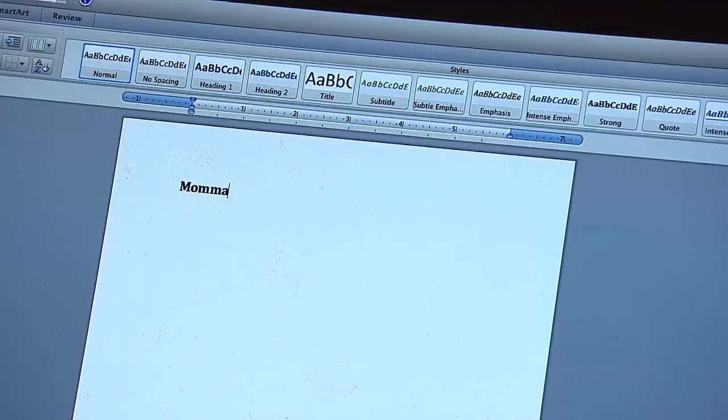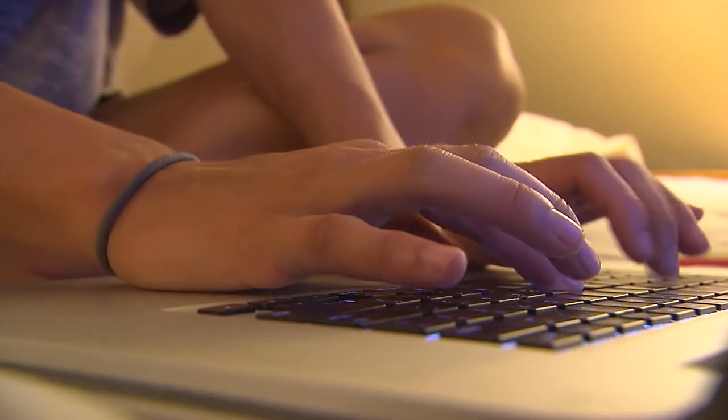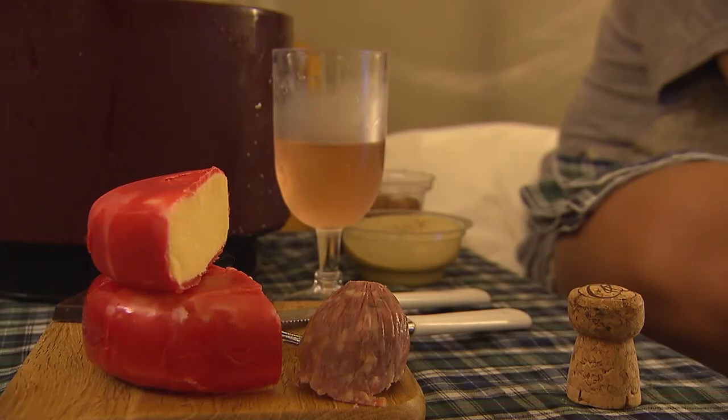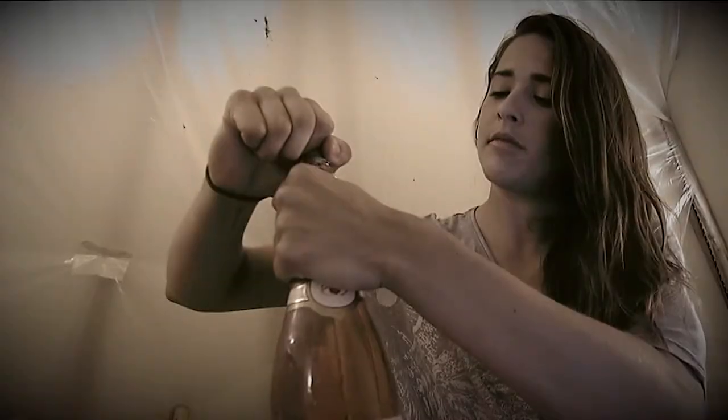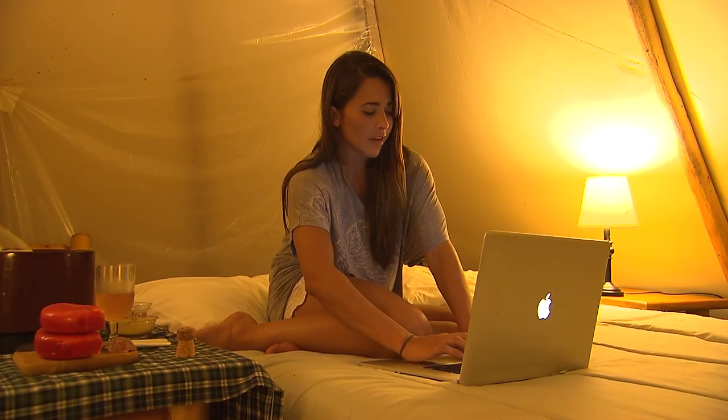Finally, I head back to my teepee. With champagne and cheese in tow, I feel like I'm right at home. Mama, getting out here in the wilderness has helped me clear my mind. This is really roughing it. I actually had to open my own bottle of champagne. But I guess this is what camping and getting in touch with nature is all about. I love you, Mom. Talk to you soon.